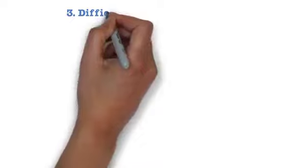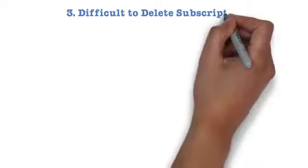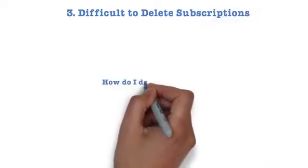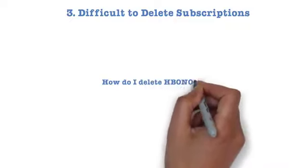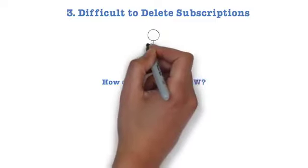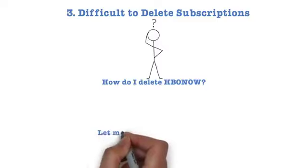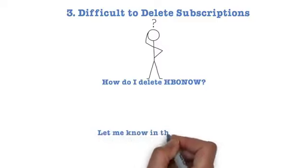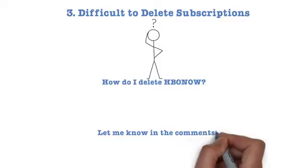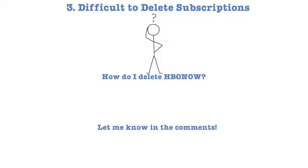Another frustration that I have is that it can be difficult to delete subscription services. For example, if you wanted to get rid of HBO Now or whatever else it is that you're paying for, you have to go through Amazon.com, the website, in order to do that. I haven't found a way yet to remove subscription services through the app, and maybe I'm wrong, so you can point it out in the comment section. So you want to make sure that if you download a free trial of, let's say, HBO, you know how to cancel it, or else you'll be billed for it recurring every month.